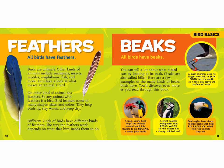All birds have beaks. You can tell a lot about what a bird eats by looking at its beak. Beaks are also called bills. Here are a few examples of the many kinds of beaks birds have. You'll discover even more as you read through this book. So this one up here in the top corner says a black skimmer uses its longer lower bill to skim food into its mouth as it flies just above the surface of the water.